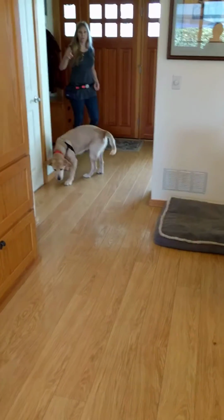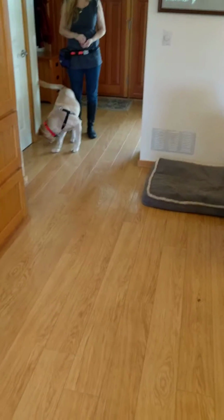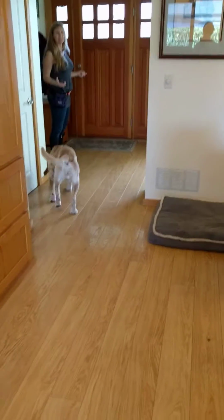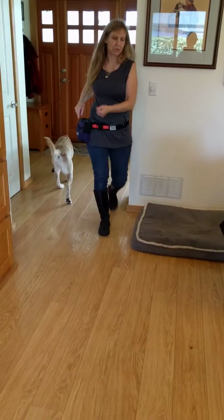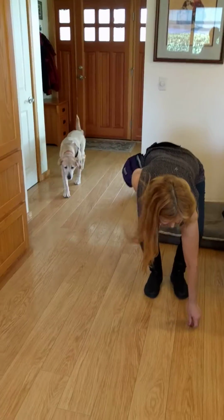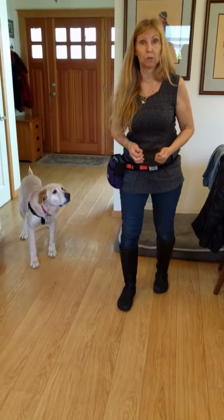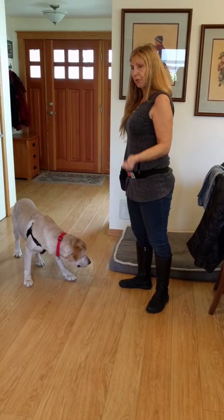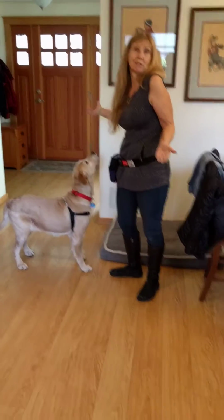So, I threw the treats first. Did you notice that? Yeah. How are you going to be able to do it and then get her the treats? That's the other hard part about departuring. When you're leaving, she's getting the food before you get out the door.